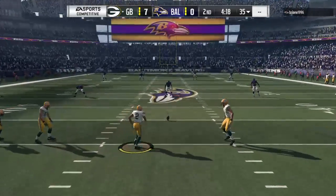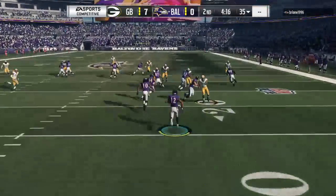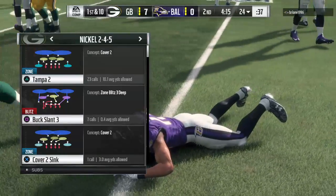Crosby on now to kick it away. To return, here's Michael Campanero. Ravens offense running onto the field.